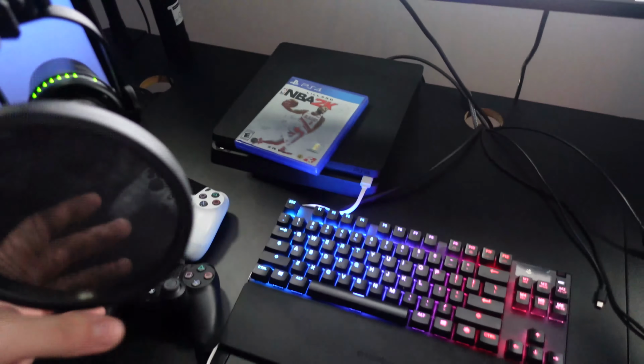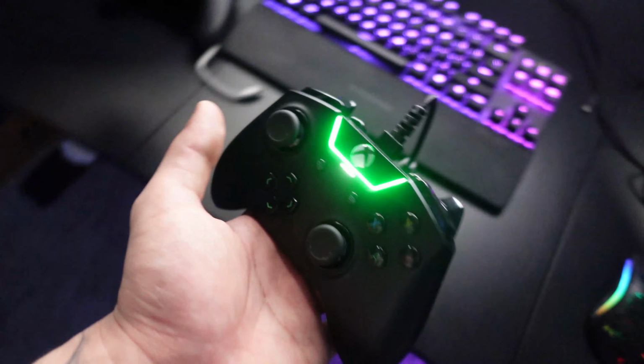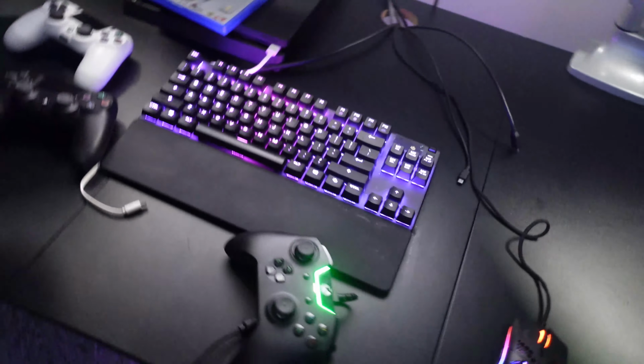And then also we got the controllers right here. The controllers were like 60 something. And after that, we also got this controller right here, which was like 100 and something. And then we got this gaming chair. So all in all, if you add everything up, it's like over 5,000. Because I'm also using this camera too, and this camera is already like $800.